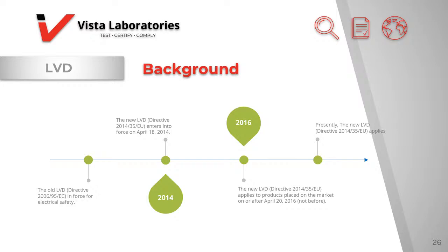EMCD applies to products that were covered by the R&TTE directive, but not covered now by the RED telecommunications terminal equipment. EMCD no longer applies to products covered by the RED.